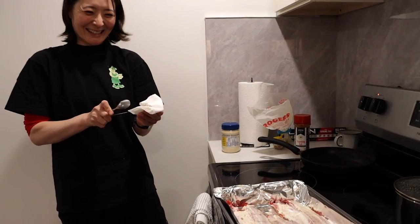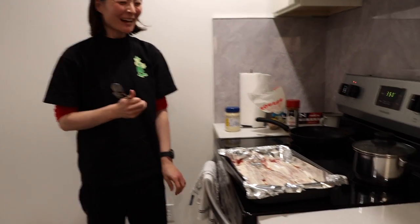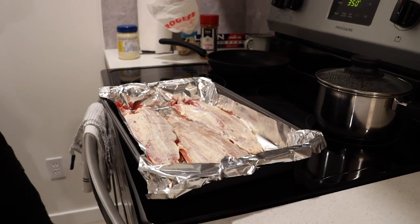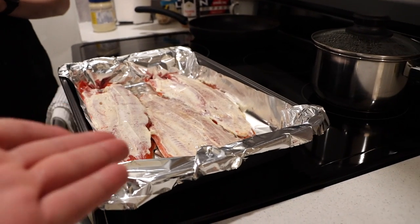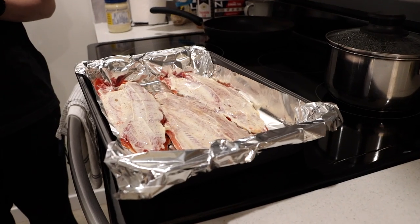What do you say? Mayo. Okay, so you've never had mayo on fish, so you're quite skeptical. Never. In theory, I can see why it works. So we're gonna try it out. I've tried this many times with salmon, with trout. It just goes really well together.